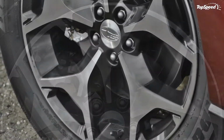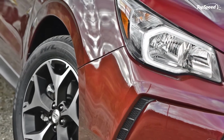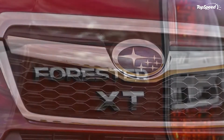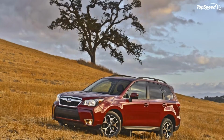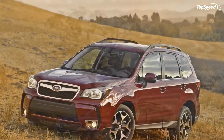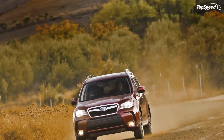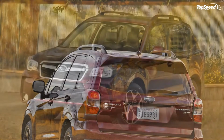The entire front end takes on a bolder styling than last year's model, which became rather soft, in our opinion. The center of the front bumper boasts a flat black plastic panel that adds a utilitarian character to the Forester. To the outside edges of this panel are vertical air intake vents that add even more character to the Forester's face. The hood takes on a flatter plane, which also gives the Forester more muscular shoulders.